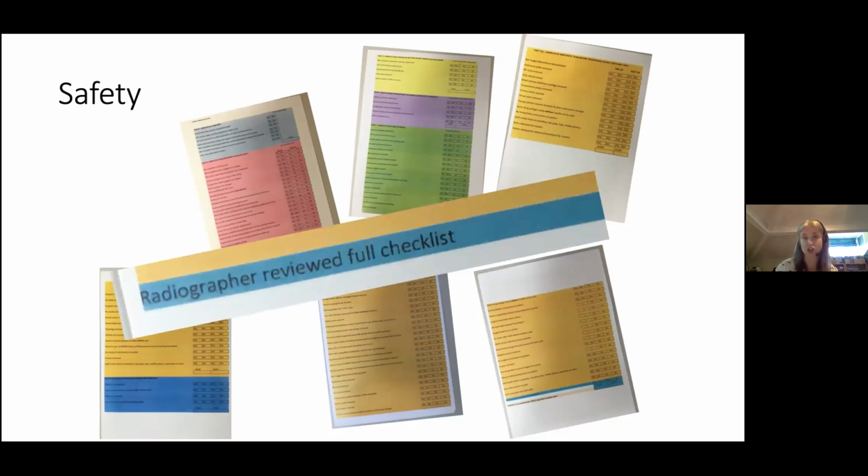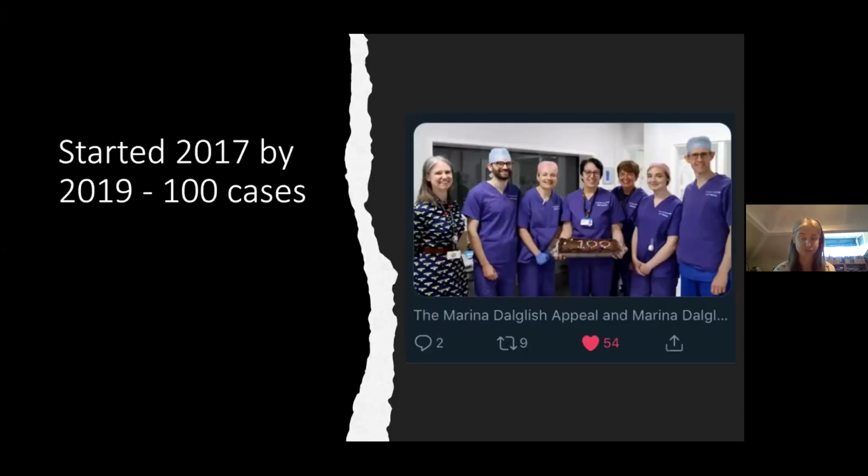The surgeons and the radiographers that are dealing with the IMRI cases have a special set of scrubs with no pockets in them, so no one can hide any ferromagnetic pieces of equipment or pens or scissors in their pockets, to make it safe. We started back in about 2017.